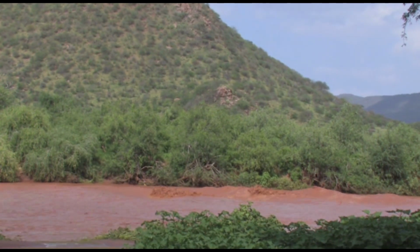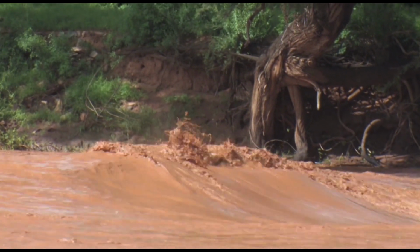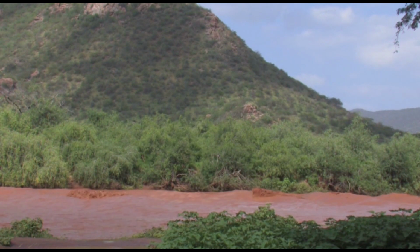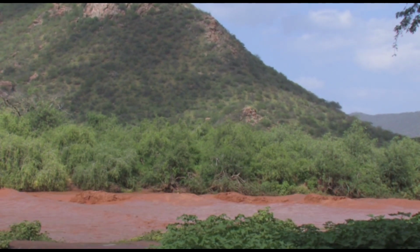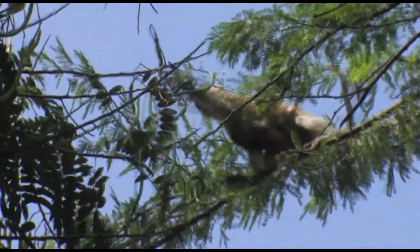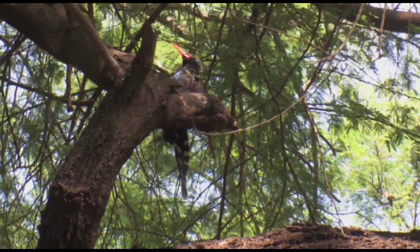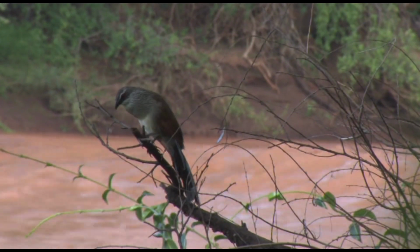A few months later, after the rain season, the Iwazunijiro River has transformed beyond recognition into a wild, brown current. The river's name is derived from the language spoken by the local people and means River of the Brown Water. Vervet monkeys move through the treetops, watched by a wood hoopoe. A kukul perches on the riverbank beside the fiercely flowing water.